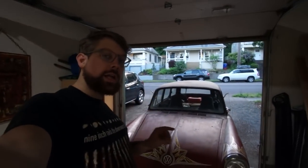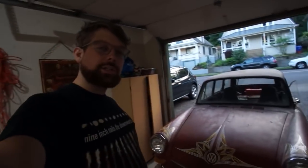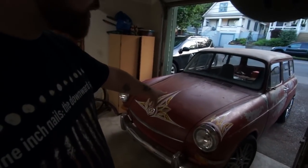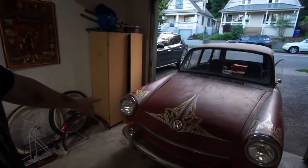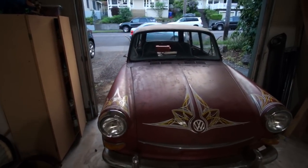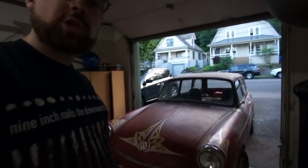All right, and shout out to Johnny for these pinstripes. He did a good job. I was really impressed with the way he laid it all out in his mind. Didn't use any pencil and paper, didn't take any measurements. Basically, just all freehand. Really impressive. So thank you, Johnny.